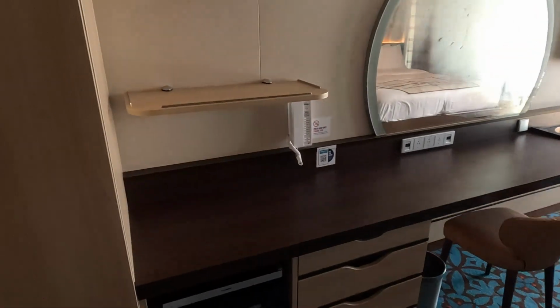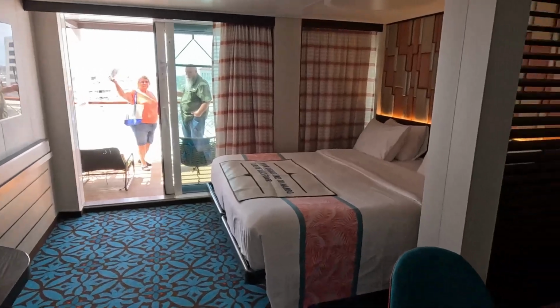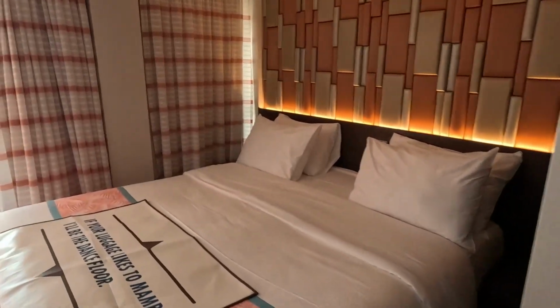When you first walk in, here's all your cabinets. It's your little mini fridge. Far end.